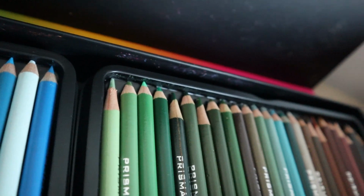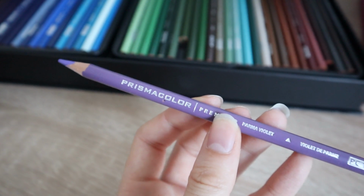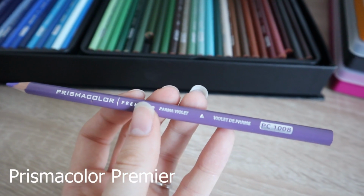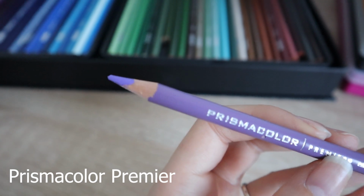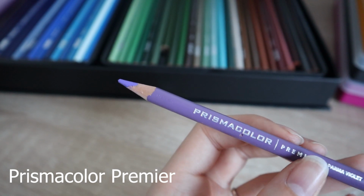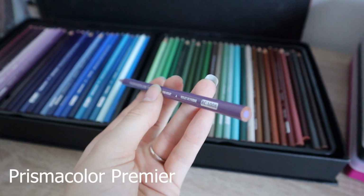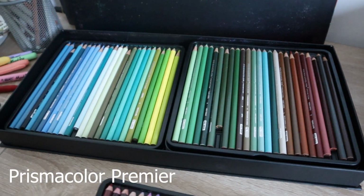I'm going to start off by comparing the Prismacolor Premiers pencils. These are one of the cheapest options out there. These are wax based and they come in this round barrel. The barrels are relatively thin, but they're still pretty good quality. They come in sets of 24, 36, 48, 72 and 150. I've got the 150 set.